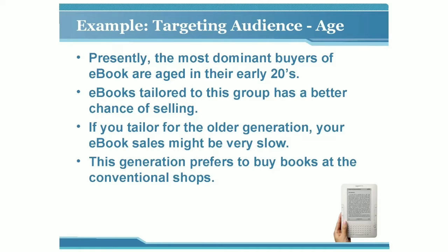If you're writing an ebook aimed at young adults in their early 20s, there's a good chance that it will do well in the Kindle bookstore. The majority of people who make up this crowd do their shopping online anyway. They're more likely to turn towards their mobile devices to read books as well.